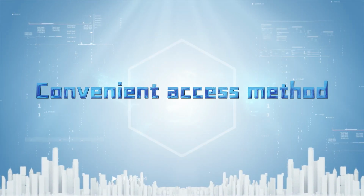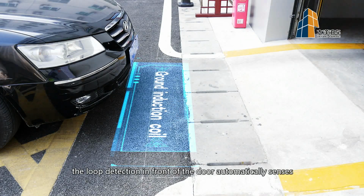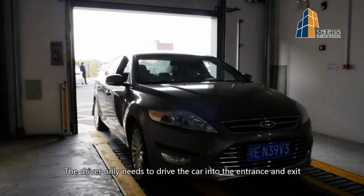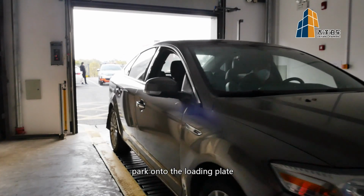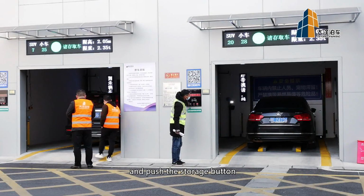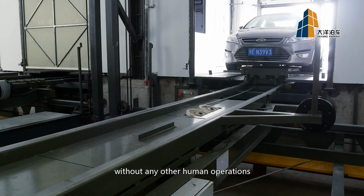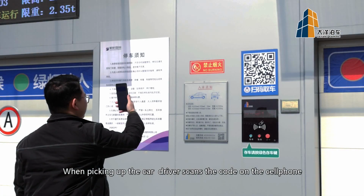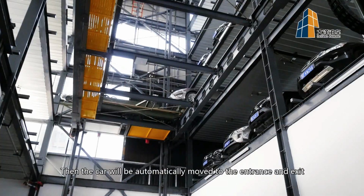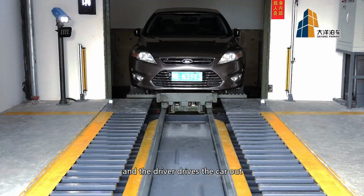Convenient access method. When the driver is parking, the loop detection in front of the door automatically senses, then the door opens. The driver only needs to drive the car into the entrance and exit, park onto the loading plate, pull the handbrake when getting out of the car, fold up the mirrors, and push the storage button. The storage movement is completely finished by the intelligent carrier without any other human operations. When picking up the car, the driver scans the code on the cell phone and inputs the plate number. Then the car will be automatically moved to the entrance and exit, and the driver drives the car out.